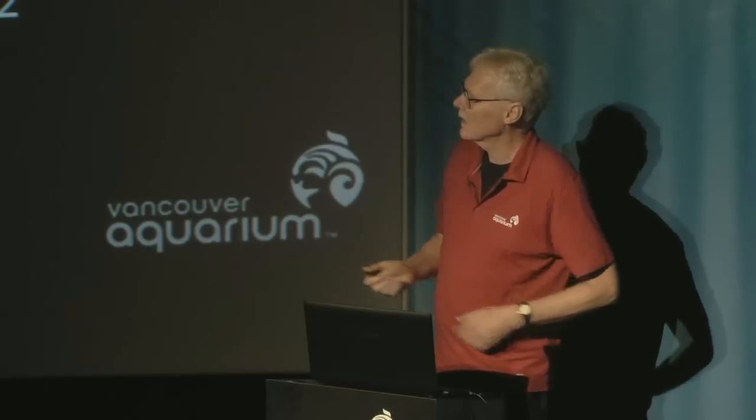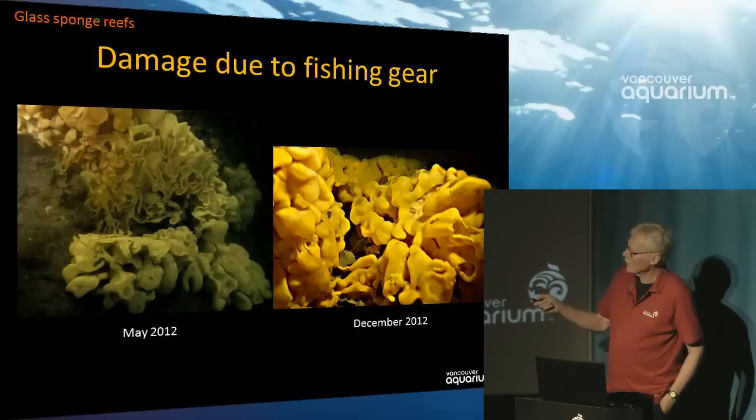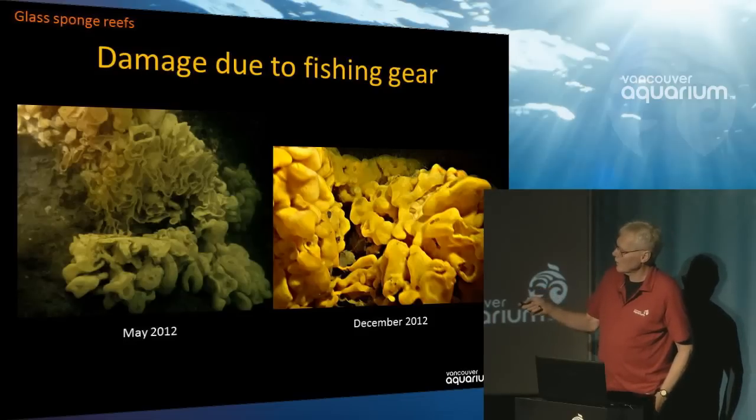So in May of 2012, we were very upset. That same big sponge that had been hit by the El Nino and that was recovering got sliced. It just got sliced in half by a downrigger line. And over on the left, this is the slice. Just like a cheese wire, cutting it through, and you can see the internal structure. And this part had folded down.